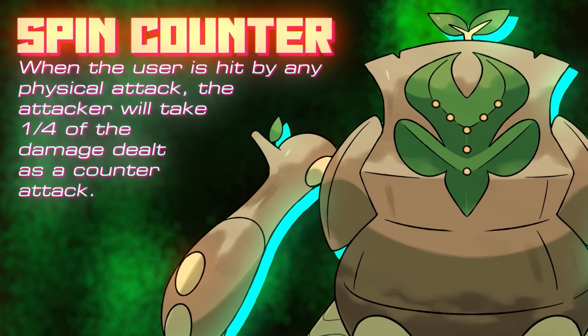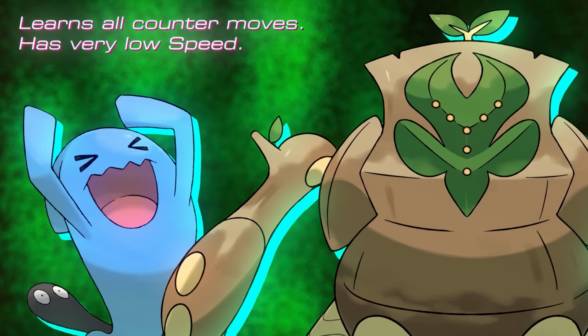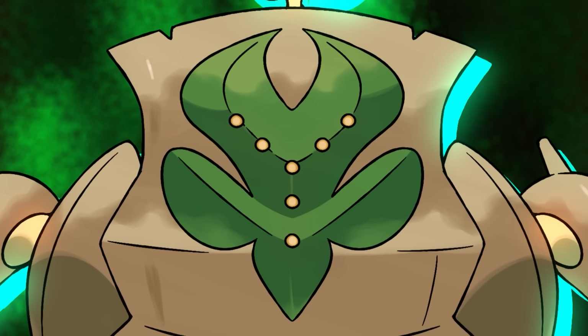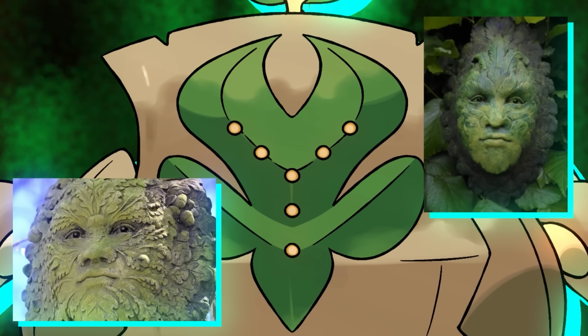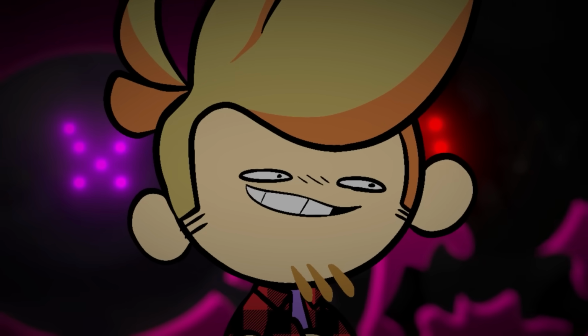It's like a constant free mini counter. And just like Wobbuffet, it learns all of the counter moves. And it's really, really slow. Its face also resembles a green man, a being from old European legend that is common to depict carved in wood or stone. Basically, it's just a leafy face. And I could use this as a smooth transition to our Central and Northern European legendary titans, but I want to talk about the American ones next.